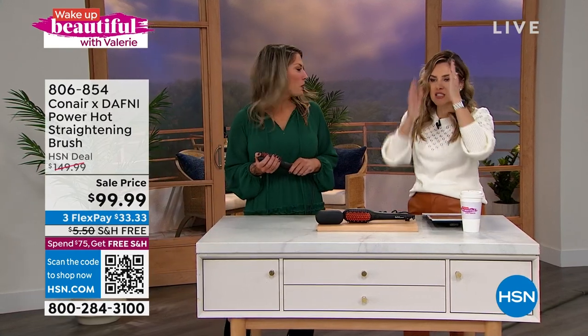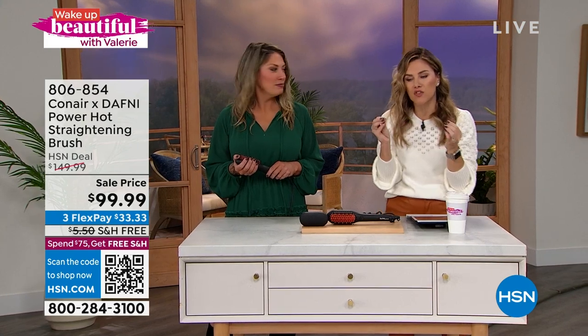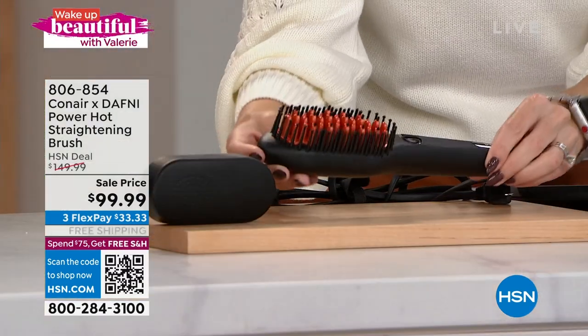This is not going to give you stick straight, smooth hair. This is all about smoothing and shining without the frizz, but giving that lift and that volume and that movement and that bounce. And we've never had it at this price point. We wanted it back on Wake Up Beautiful. We want to make things easy for you.